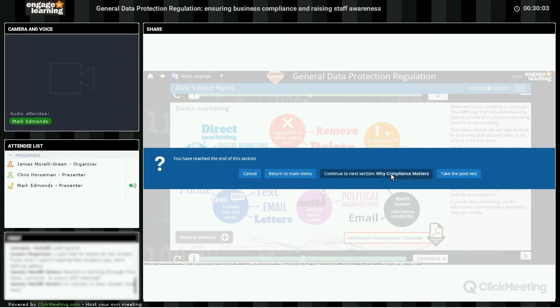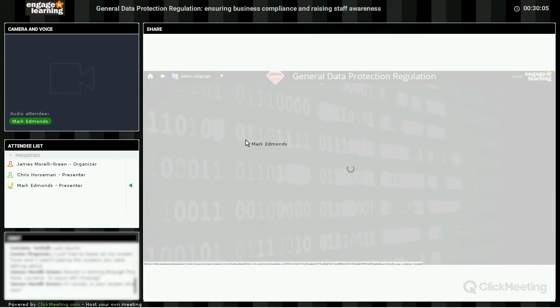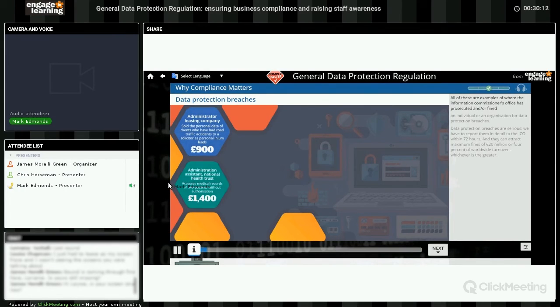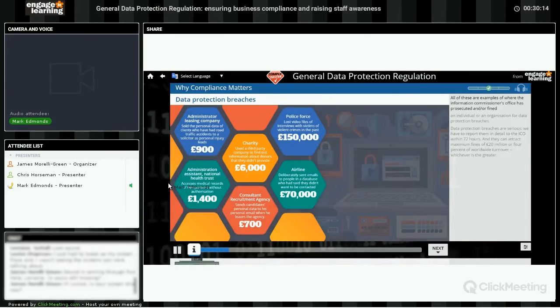All of these are examples of where the Information Commissioner's Office has prosecuted and or fined an individual or an organization for data protection breaches. Data protection breaches are serious. We have to report them in detail to the ICO within 72 hours, and they can attract maximum fines of 20 million euros, or 4% of worldwide turnover, whichever is the greater.